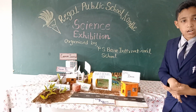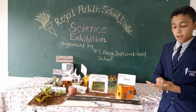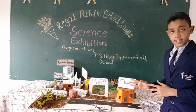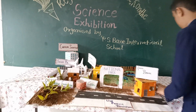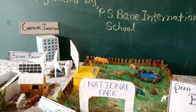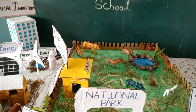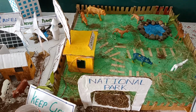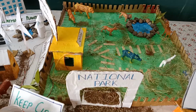Material used: kachi paper, box, buzzer, connecting wires and LED light. Here I made a national park. It protects wildlife habitats and nature from destruction and human impact. It is a safe space to breed and survive.